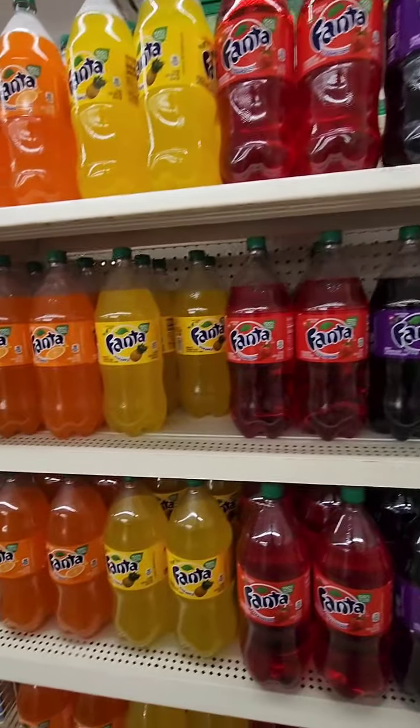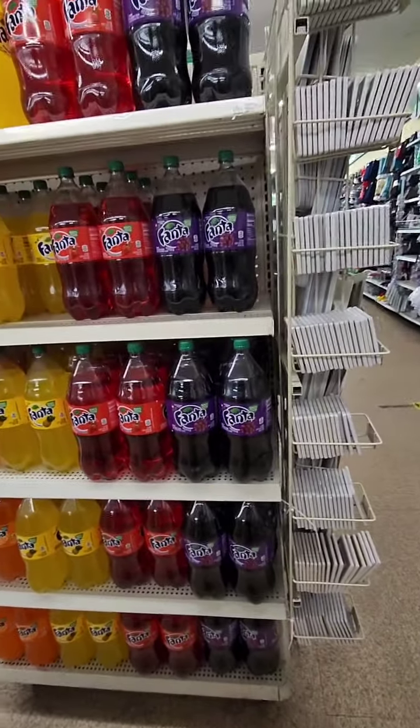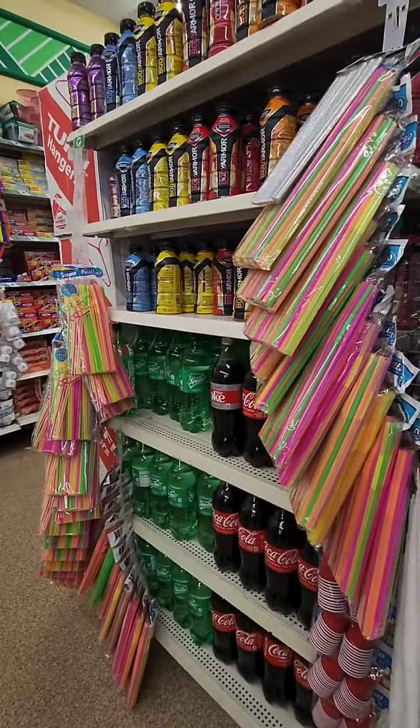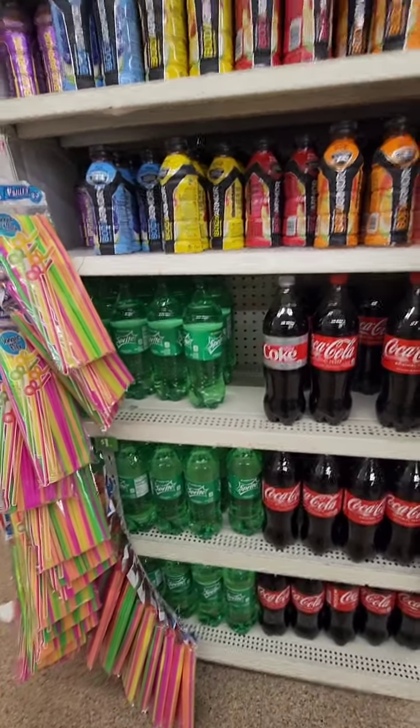Finally seeing 2 liters at Dollar Tree for $1.25. I'm only seeing Fanta. I'm not seeing any other brand, but I have seen people haul or show other 2 liter sodas. I am seeing these 1 liter bottles, but they've always had 1 liter sodas.